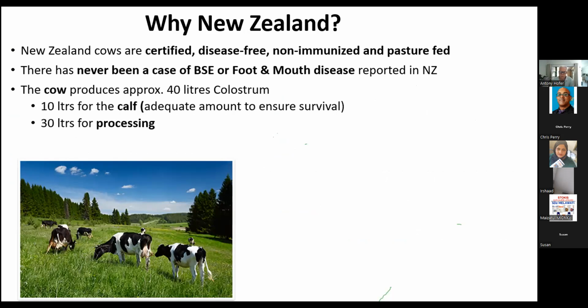So for those of you who might be questioning, but aren't you taking colostrum from the cow? Well, the average cow produces 40 liters of colostrum, of which 10 liters is for the calf, and normally the rest would be thrown away. So the excess, those 30 liters, is what we take to use for processing the colostrum. So just for your information, we only deal in the excess colostrum. We certainly would never think of, and I say we, New Zealand.